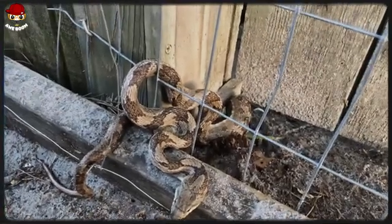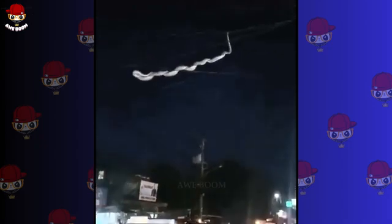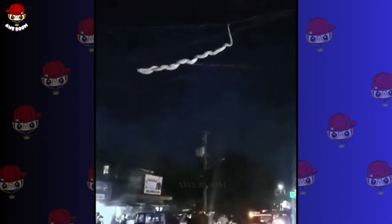Snake gets shocked. A group of tourists in the Philippines encountered a cobra on an electric line on their first day. One of the men in the group said he was shocked when he saw this.